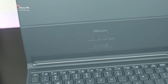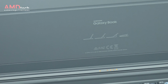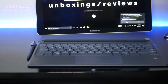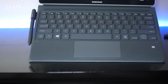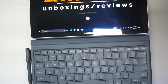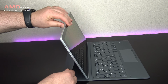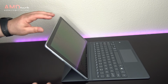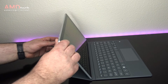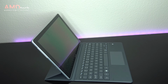Now, the included keyboard case is much improved over the Galaxy Tab Pro S's keyboard from last year. It has better key travel and it gives you more options in terms of viewing angles. It connects via the pogo pins on the bottom of the device, and it's a very strong magnet as demonstrated here. Although this is a much improved keyboard case, I still prefer the Infinity kickstand that you'd get with the Surface Pro 4. Now, you do get multiple angles, and they are much improved over the Galaxy Tab Pro S's keyboard of last year, which only had a very limited amount of angles. And you can put it into a tablet mode that gives you different viewing angles as well.